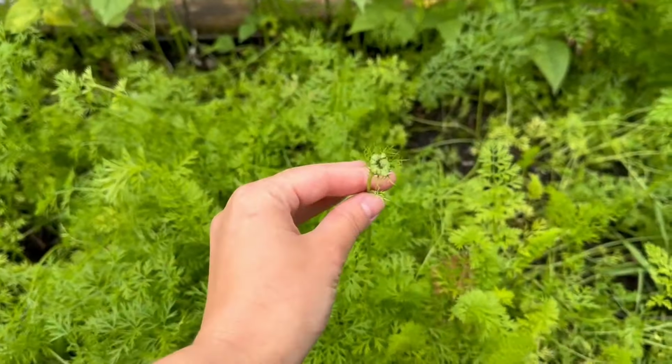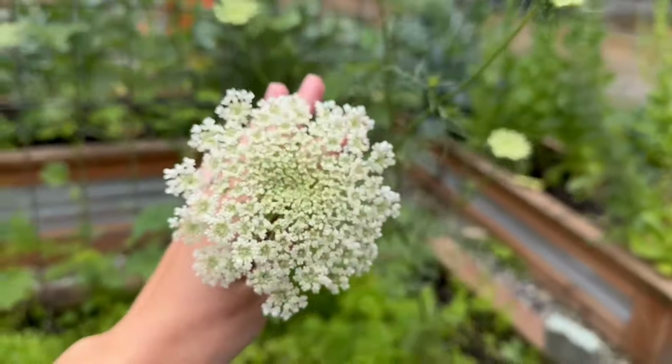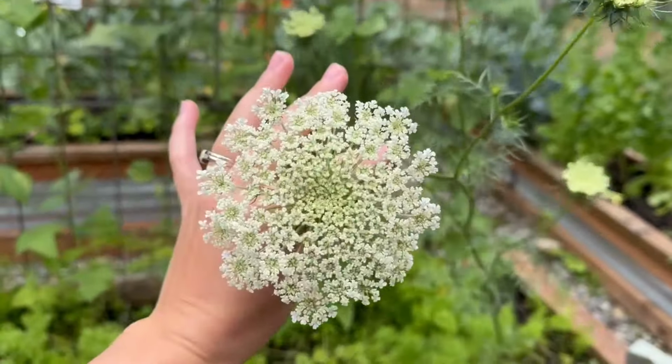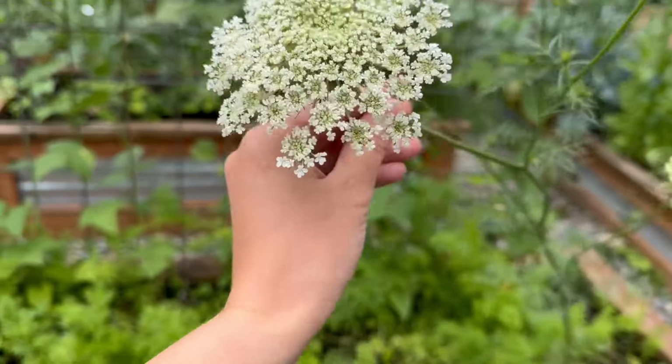Oh look, another one that's going to seed. This one finally is blooming. Is it just Queen Anne's lace, or is it a carrot that's gone to seed? I think they actually might be in the same family, but I am so very excited about that. That's so beautiful. It's taking everything in my strength not to cut this and bring it in the house, but we've got to let it go to seed for next year.